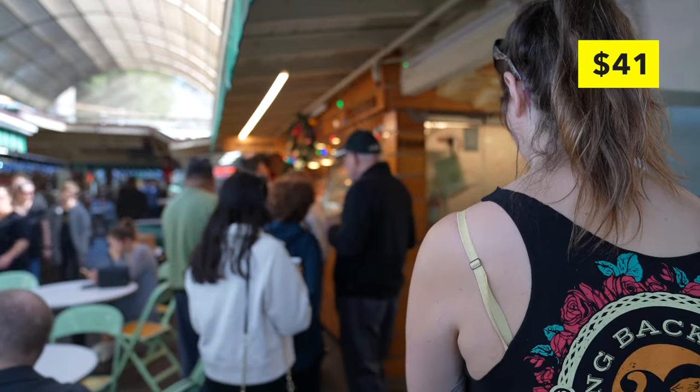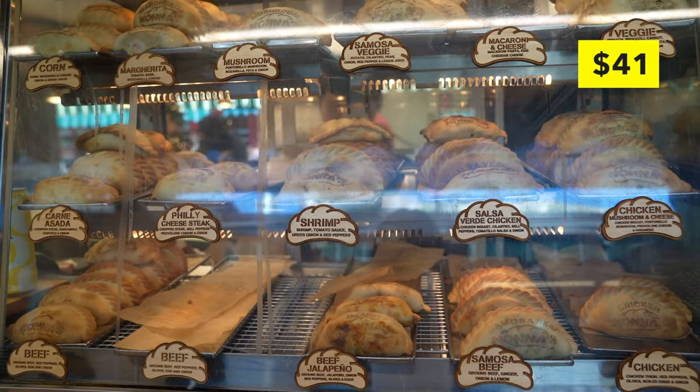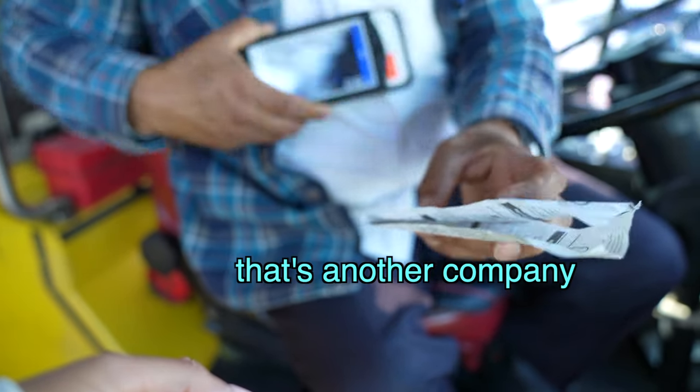LA is just super busy today. I queued for this, but I saved a lot because I know I can only take one, and this is just $6. Wow, the dog looks so cute. I was thinking of having a small dessert here because it's within our budget, but I have to prioritize the bus schedule and it's coming soon, so I better be at the pickup right now. That's another company.